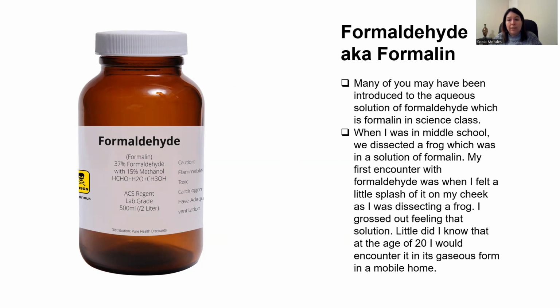Little did I know that at the age of 20, I would encounter it in its gaseous form in a mobile home. So I pretty much felt like Marie Curie, the French scientist who died from long-term exposure to radiation of radium, which is a highly reactive metal. I, on the other hand, was exposed to high levels of formaldehyde in a mobile home, and I pretty much died from it and came back to talk about it.